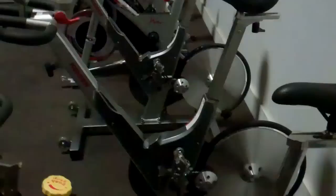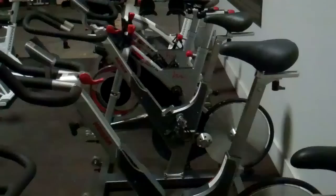So that's one thing about the Keiser. The other thing is, when you get on a Keiser and you want to raise the handlebars, you think they would go like this, but they actually go like this. When you raise them, you make the bike longer. So if you're petite and you raise the handlebars, you're actually increasing the distance between the saddle and the handlebars.